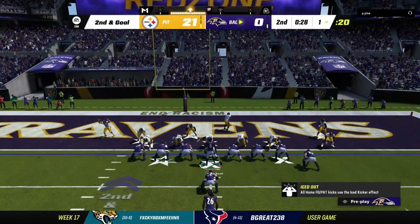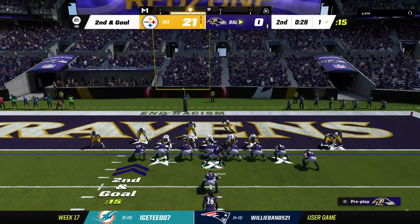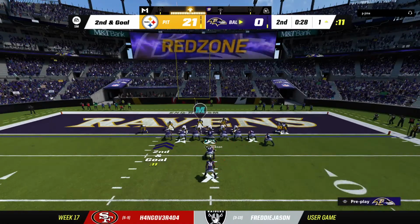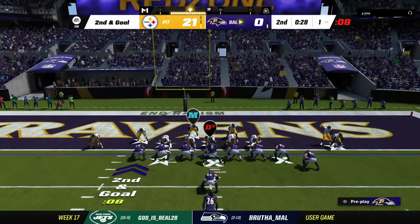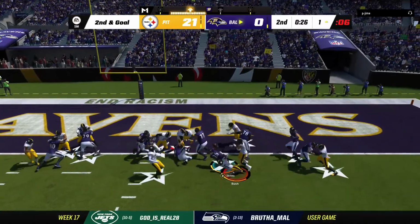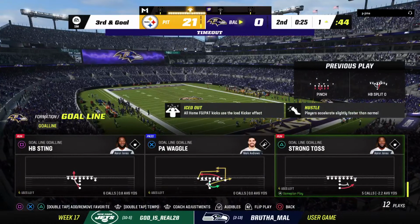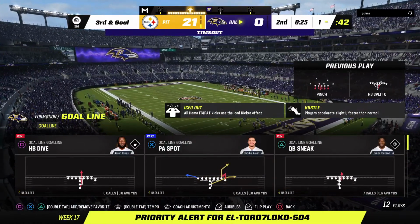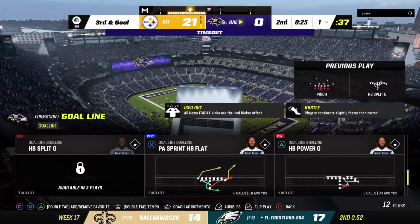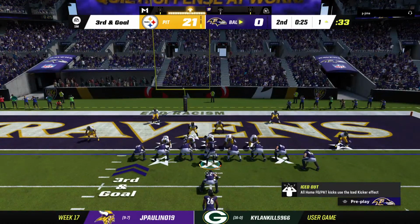Another shot from the 1 on 2nd and goal. They'll try again with Jones. And that play's not going to get him in as he stopped right at about the line of scrimmage. Ravens going to use their 3rd and final timeout. And with halftime on the horizon, they'll be out of timeouts from here forward. The Steeler defense proving its mettle here.